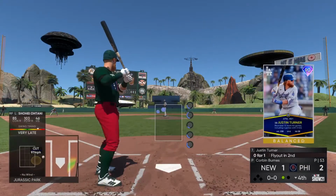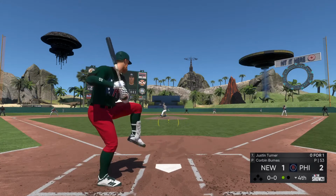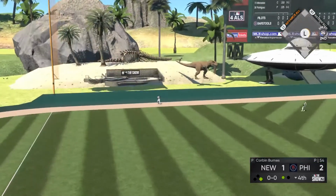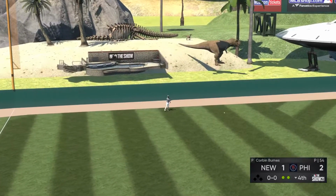So the next to bat will be Justin Turner. Comes into this at bat 0 for 1 in the ball game. Swing, and he launches this one to deep left field. A ball that's carrying. On the warning track, he makes the catch.